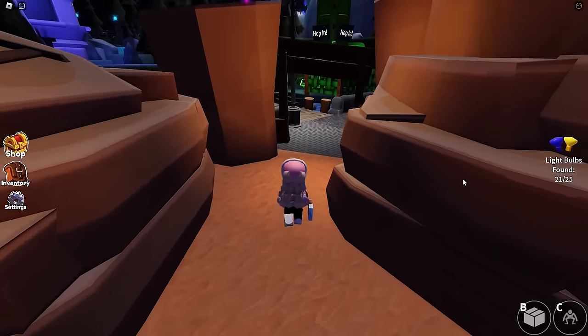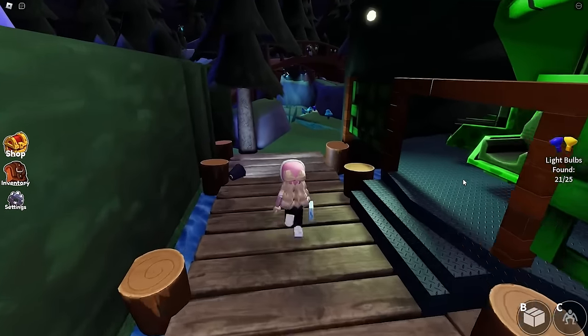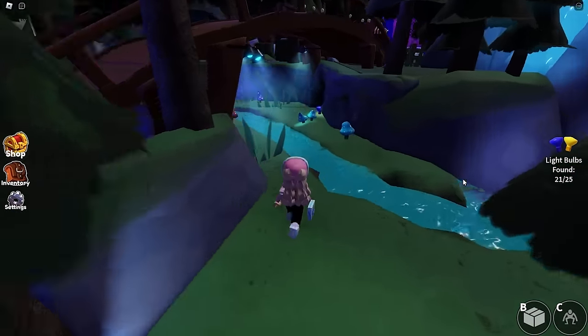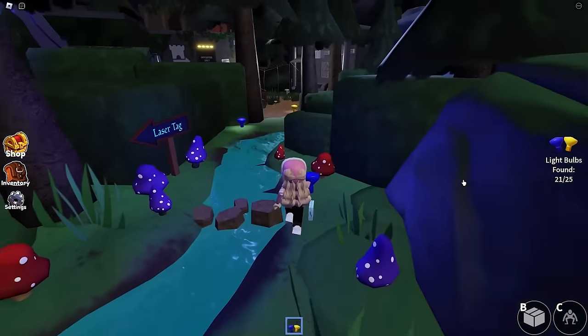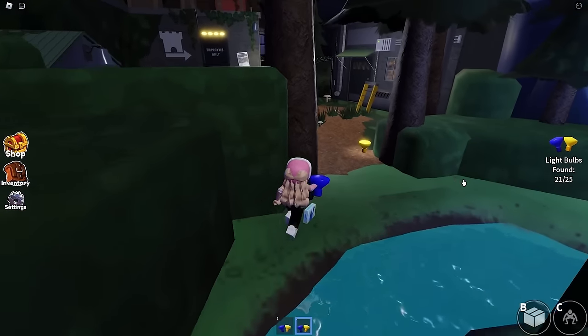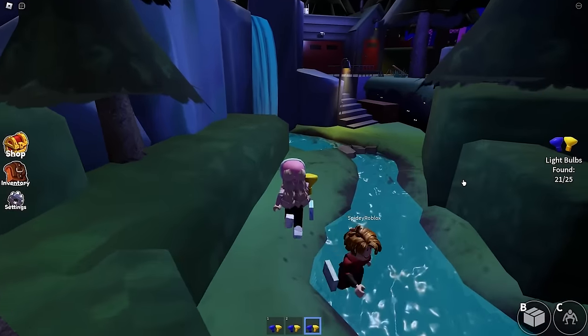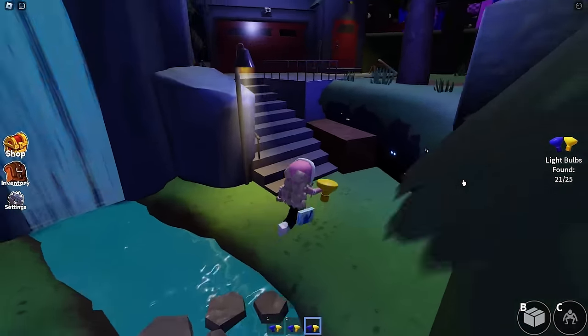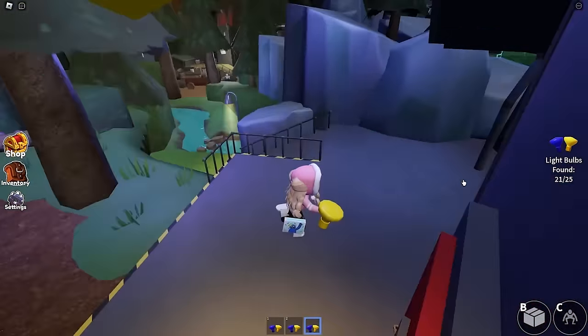Oh my god, there's a zip line, and it's so cool. A zip line in this game? It will take you to the other side where a big blue face is placed. I'm also gonna try this. Okay. So there are so many light bulbs here, and look at this river. It's beautiful. Wait! You found 3 light bulbs, and only 4 was lit. So we have to find only the last light bulb now.